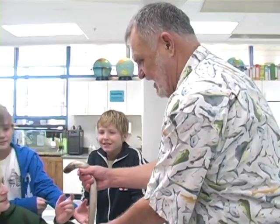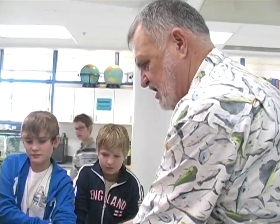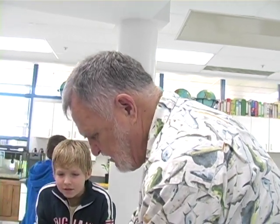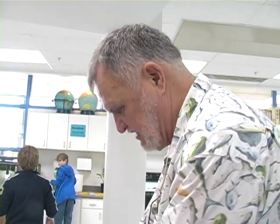But this fish doesn't have a bone structure. This has cartilage, and you can see how flexible it is. You can see it. These are gill slits. It doesn't take water in its mouth. It takes water in through here by pulsing.